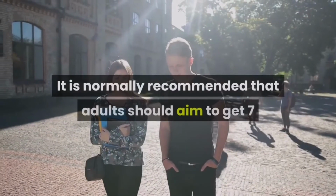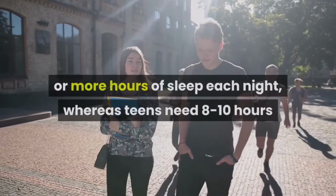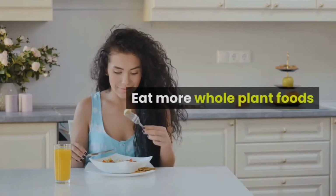It is normally recommended that adults should aim to get 7 or more hours of sleep each night, whereas teens need 8 to 10 hours and younger children and infants up to 14 hours. Eat more whole plant foods.